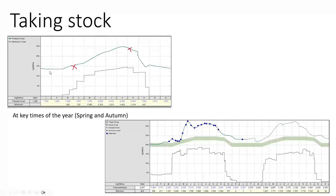These graphs are taken from a piece of software called Farmax, and the green line shows the farm average cover and the red line shows the minimum cover that you can get away with. Farmax is just one feed budgeting tool to help understand and forecast into the future when inputs might be required, when these lines are getting too close together, when pasture supply is going to be a problem.